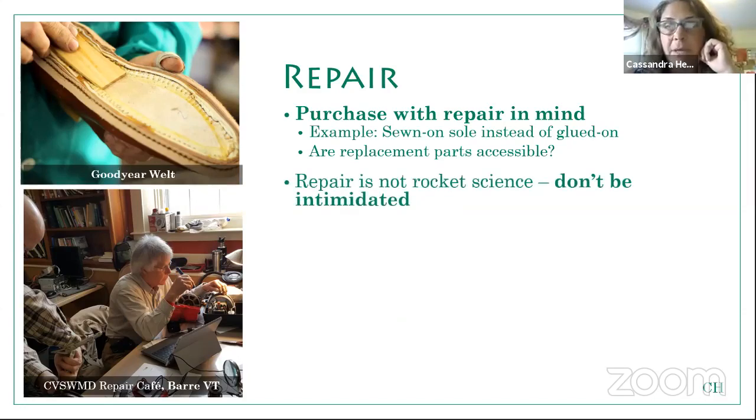The other thing about repair is not to be afraid of it. We're not all repair people. Most of us know someone who fixes things in our lives, but I'm not a repair person, and I used to be intimidated by it. But a few years ago, I started organizing repair cafes in Central Vermont. And we had some Eco-AmeriCorps people like Amanda who helped out with that and really made it possible.